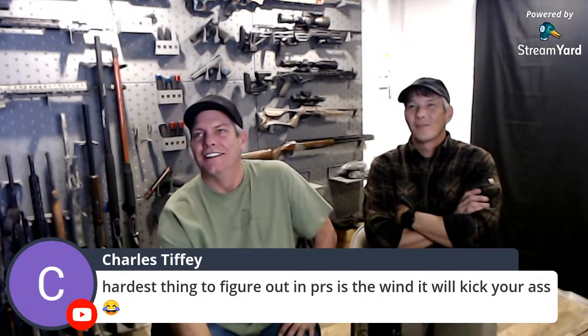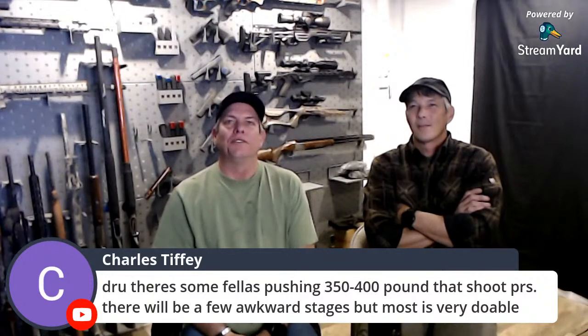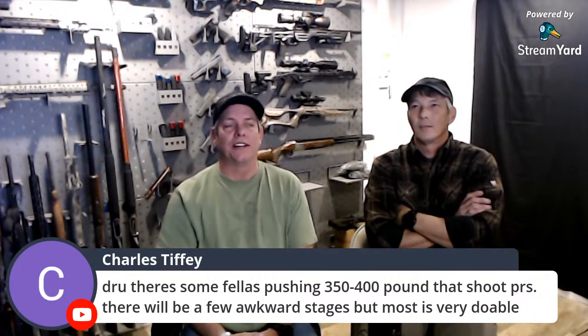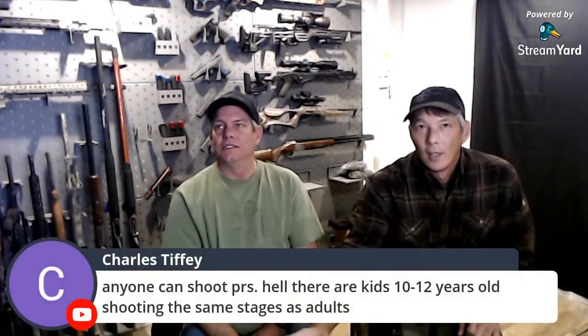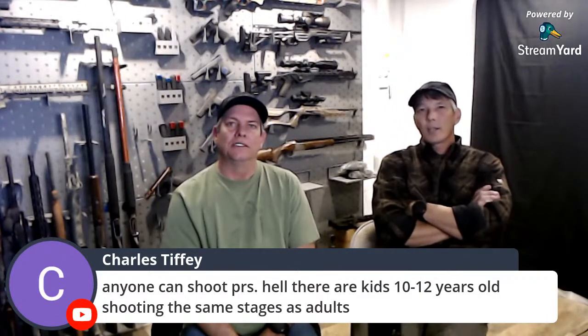Let's see here. 350 pounds. Yeah, there you go. There's a few fellows pushing 350, 400 pounds that shoot PRS. There will be a few awkward stages, but one of the pros that I shot with was a pretty big boy, and he shot well. He knew what he was doing. Charles Tippy is absolutely right, anyone can shoot it. There are 10 to 12 year old kids shooting the same stages as adults.